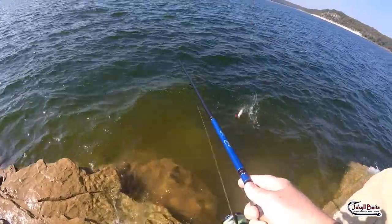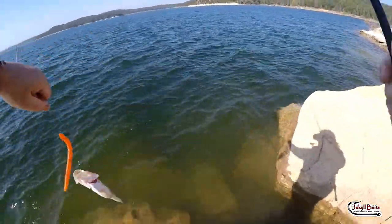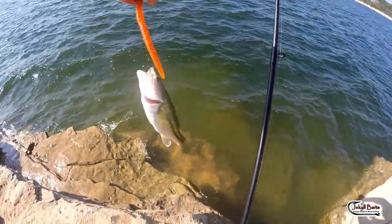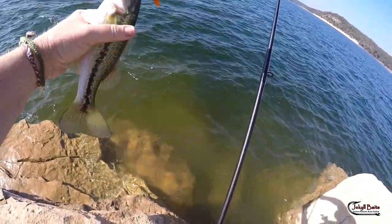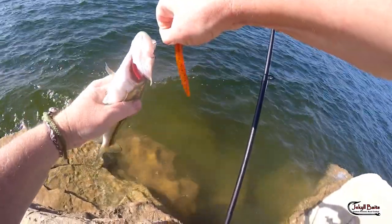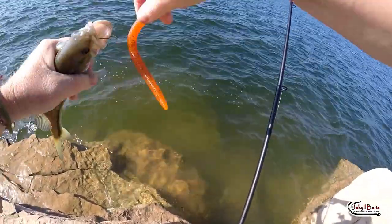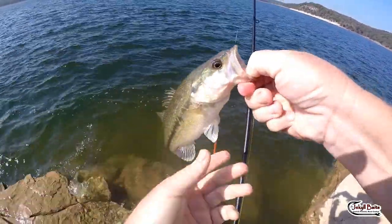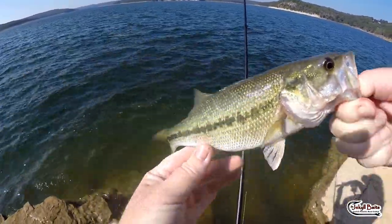There we go. Yep. That's about a half a fish. I don't even know if that counts, does it? Stop it. Stop. Stop. First ding of the day. We'll take it. Going back, grow. Tell your mama.